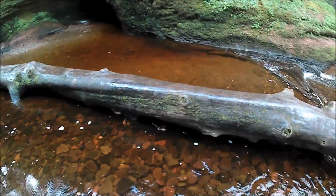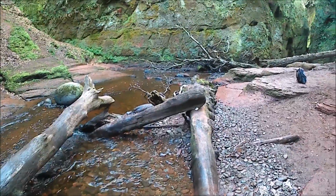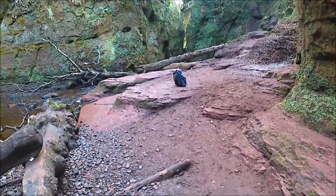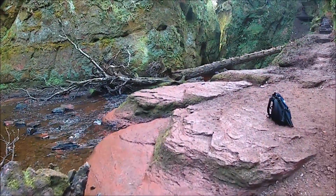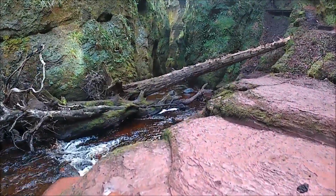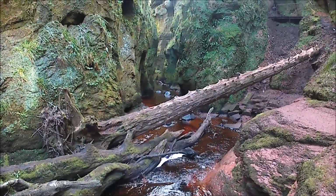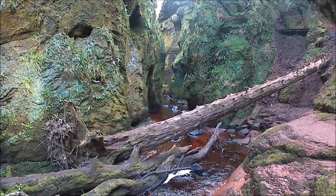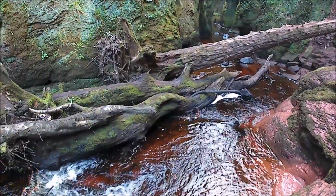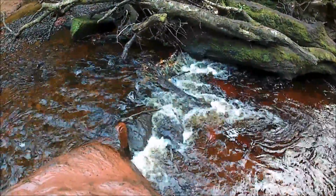Water level's pretty low today, so nice and easy for getting in and out and up to the pulpit itself, and possibly a bit further up the stream. Nice and peaceful. The last few people who were down have just gone up as I was coming down. So all that we hear now is the sound of my voice and running water.